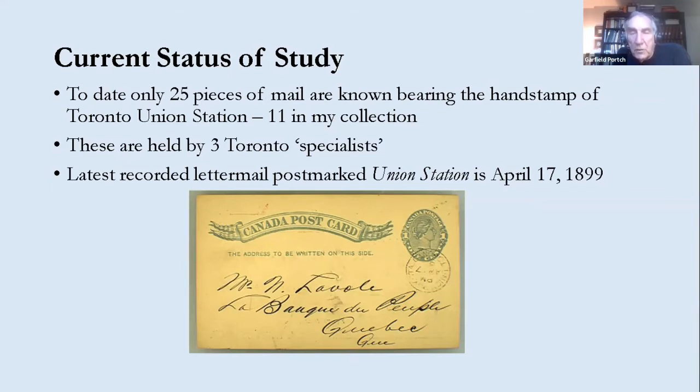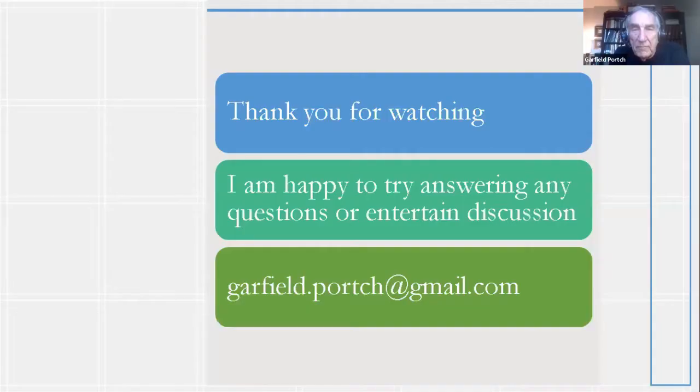So it's still a mystery. This is still a real work in process. And I must admit that I'm having a field day with it. I've got a lot of people looking for stuff for me. And I appeal to everybody that I speak to, if you've got any postmarks from Union Station, I'd love to receive a scan of them. It would just help so much in this study. We've got to make sense of this somehow or another, but I just don't know where the sense is.